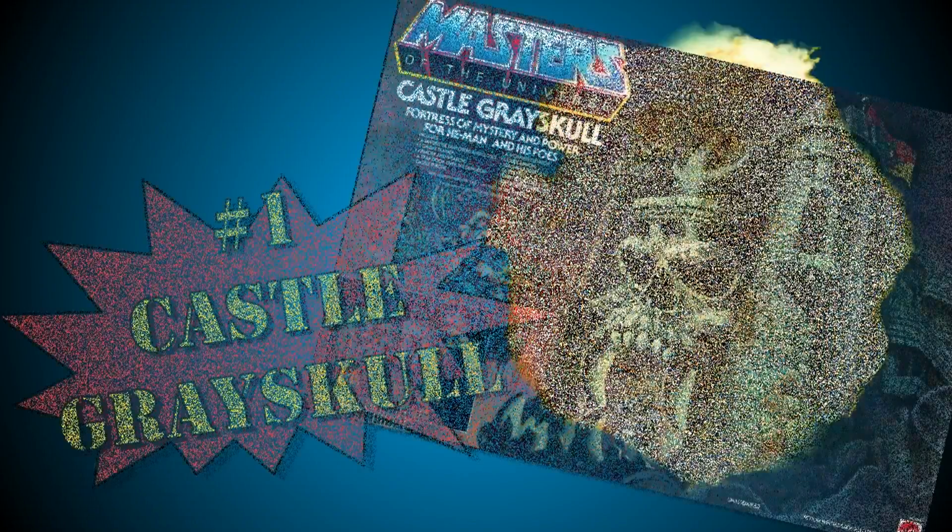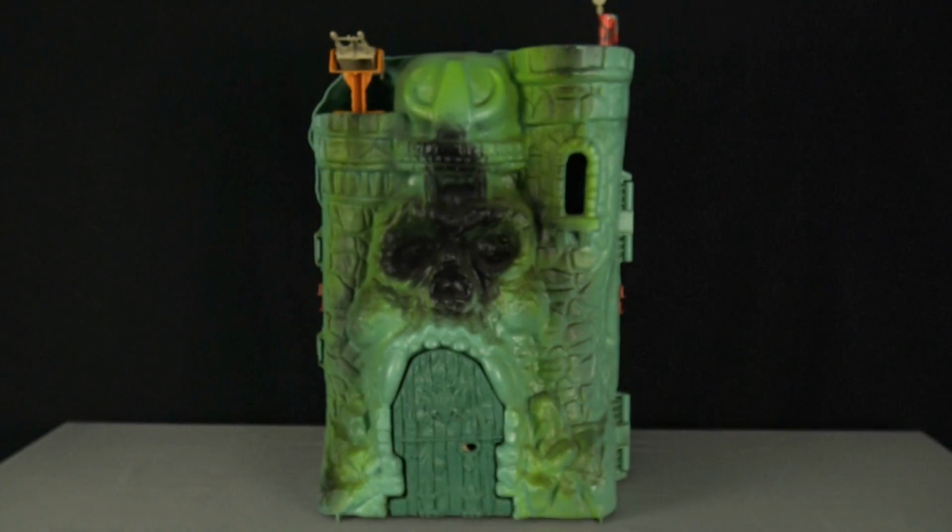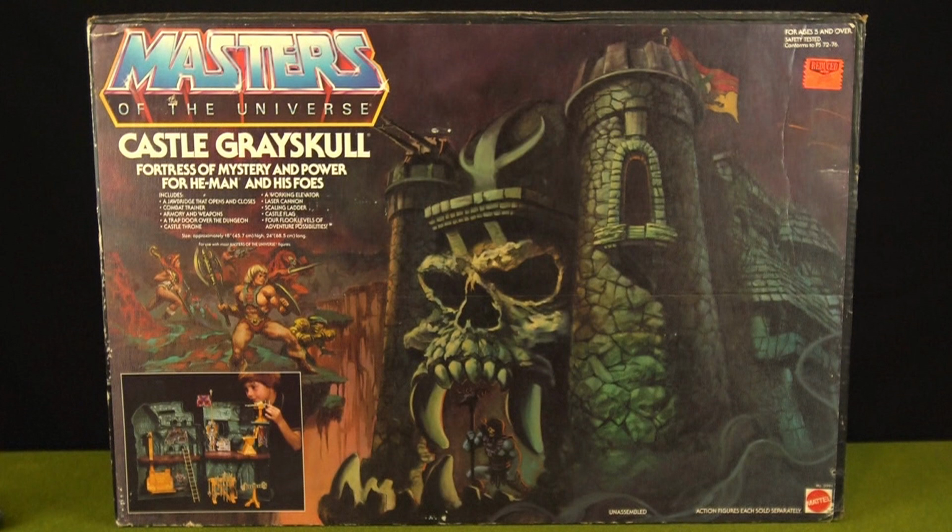Now, I don't know if the t-shirt gave it away, but coming in at number 1 is the all-time greatest action figure playset ever created, Castle Grayskull. Iconic, imposing, magical and wondrous. These are all words that people use to describe the best action figure playset ever created, Castle Grayskull from Mattel's Masters of the Universe toy line.